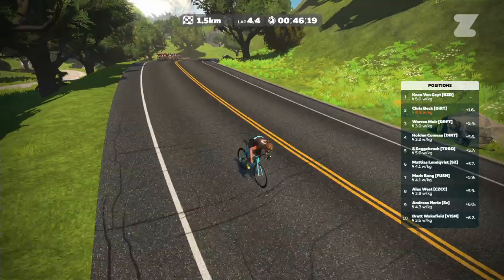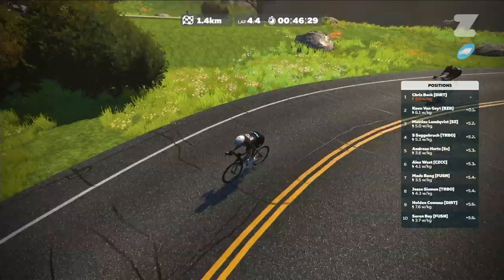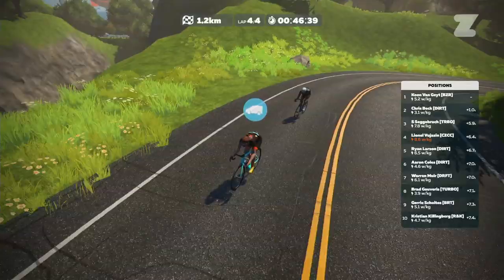Van Gert here, 1.5k to go. This is it. He's got it out, but it looks like Beck's really closed it down. 9.8 watts per kilo as he comes across to these two riders, but he's used the draft power-up. He's going to take a break. Maybe he's going to be riding the wheel to have a bit of rest, but he needs to go again. That group behind is not far away. Well, we have seen the draft used there. Very interesting state of play.